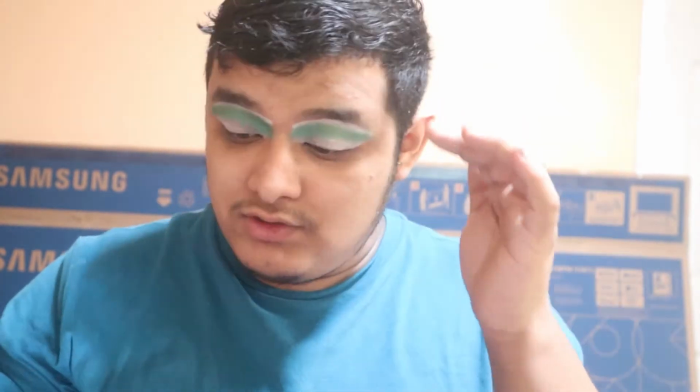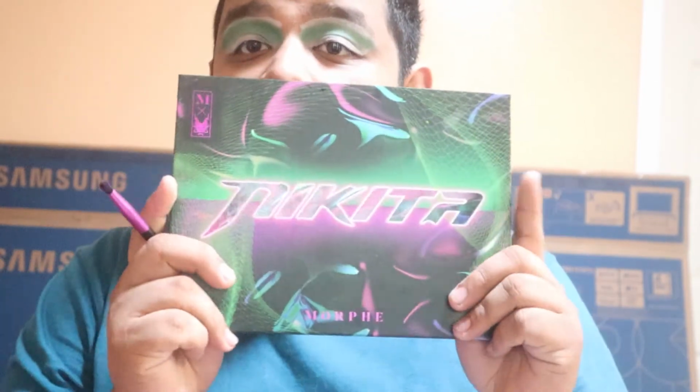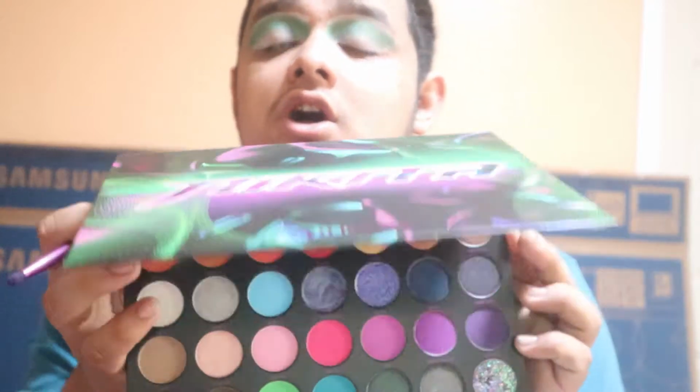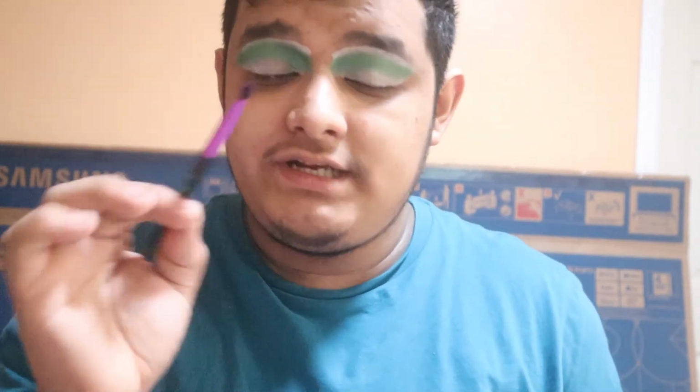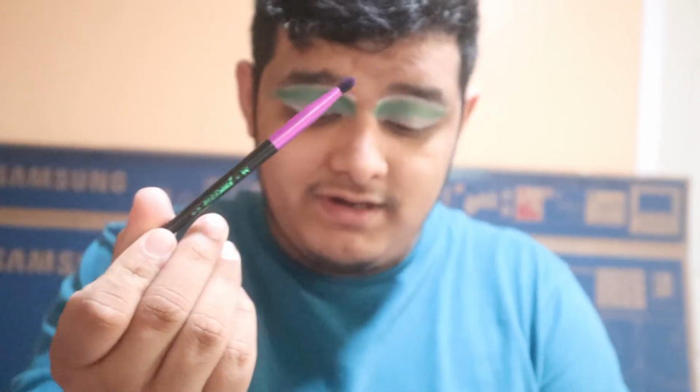I want to add a little brightness to the top. So I am going to take my Nikita Dragon and Morphe collab brush. I also bought her new palette, which is also gorgeous. I also bought her brush set. This is her Nikita 6 brush, so N6 for the Morphe Nikita collab. It's another small fluffy brush.